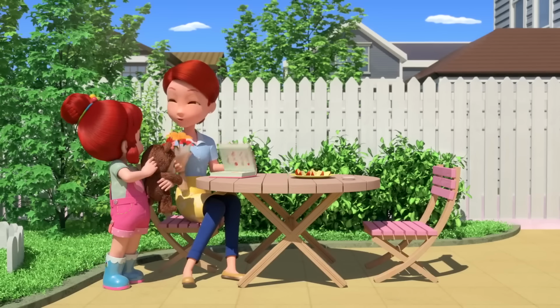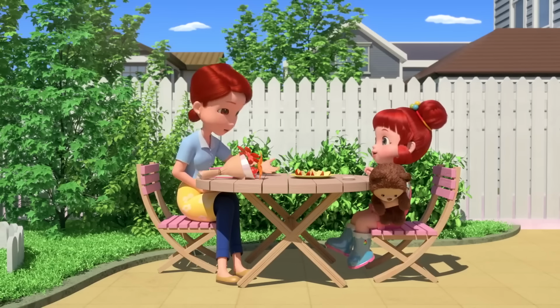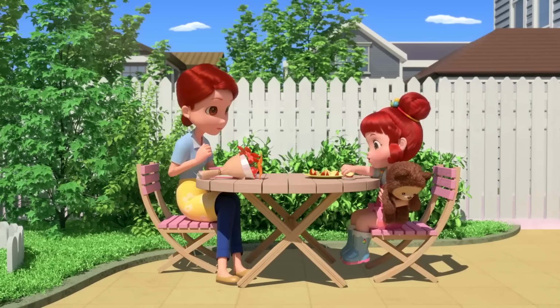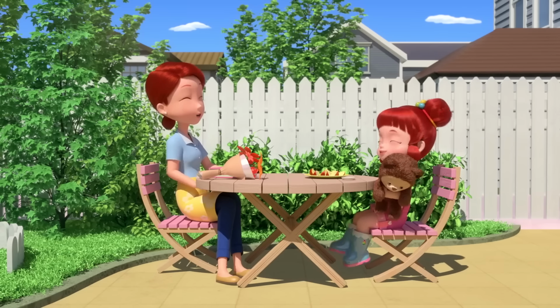Ruby, that's so sweet. And I have something sweet for you, too. Honey, for dipping your apples. Whoa! Thanks, Mom!